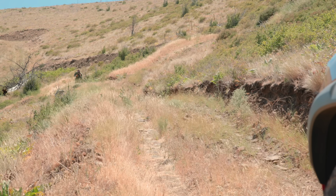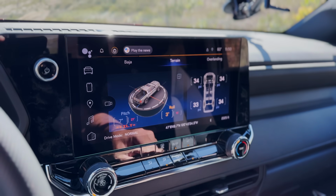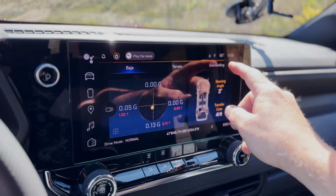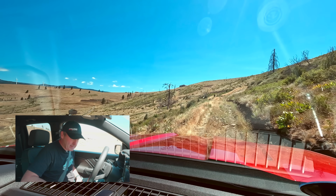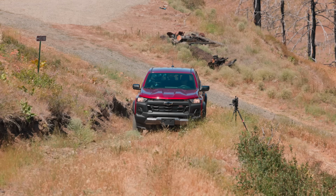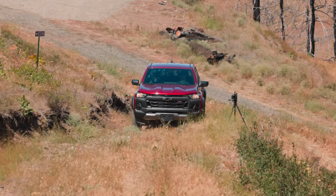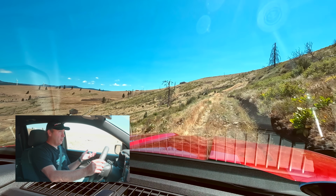Now this would normally be where I would test surround view camera systems, maybe a trail cam. Yeah, this doesn't have any of that. All I get is a rear view camera. Now there is an off-road screen here, which gives me some additional information, which is kind of nice. I have the overlanding and terrain and Baja screens, which just gives me lots of data. So we're going to go ahead and keep those up. That's basically all I've got. So for this one, I'm going to keep it in 4 auto because there's really nothing to do yet, and we're just going to drive because this is basically just a rough road.